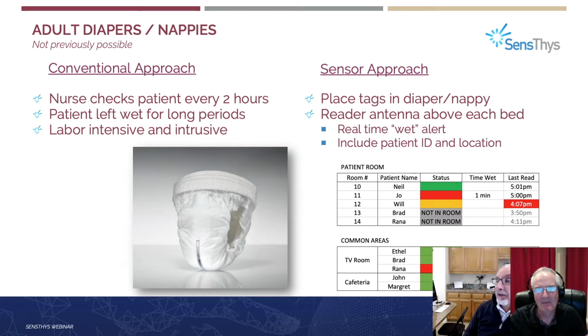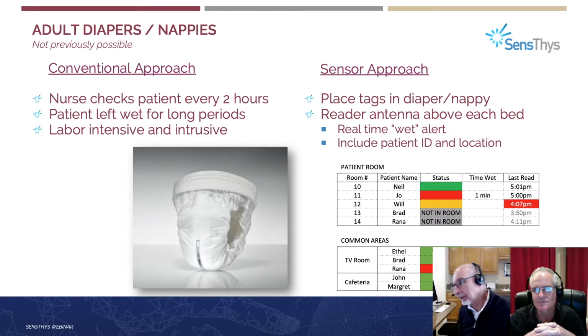Joking aside, this is actually a very, very serious application. We like to keep this lighthearted and free flowing, but it's a serious application. If we look at some of the conventional approaches with adult diapers, you have people in care homes and long-term care, and how do they communicate sometimes? Sometimes they're not able to communicate when they need changing, and it can be left wet or soiled for long periods of time. Even the process of checking is pretty intrusive. For an elderly person, if someone is coming in every 2 hours to make sure you're dry, the sense of privacy is really harmed.